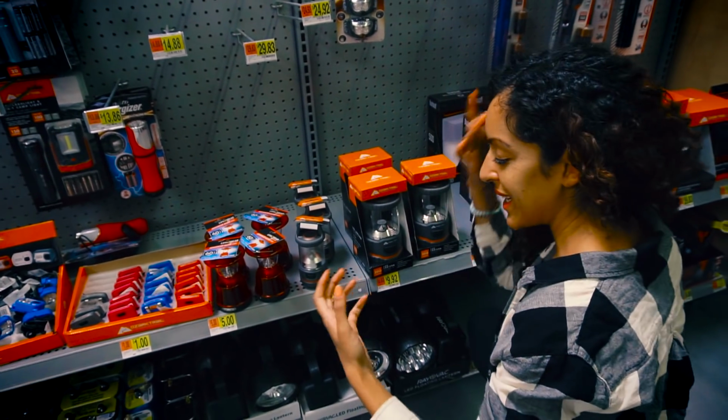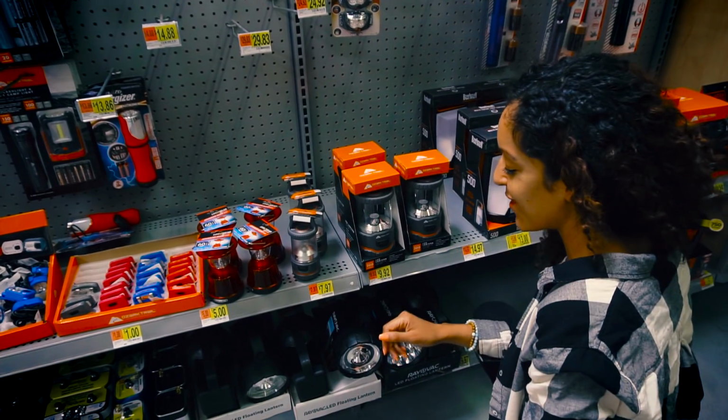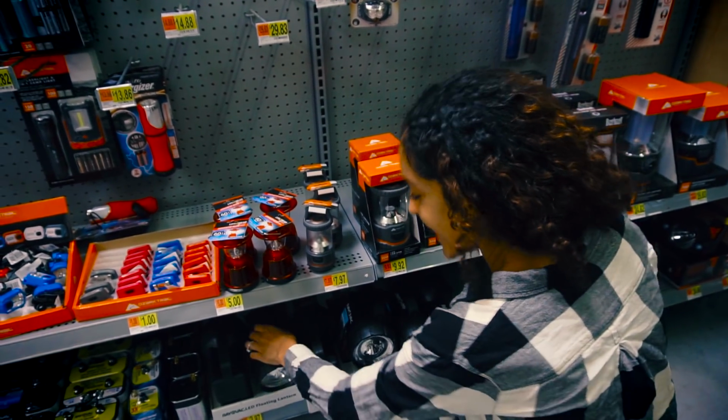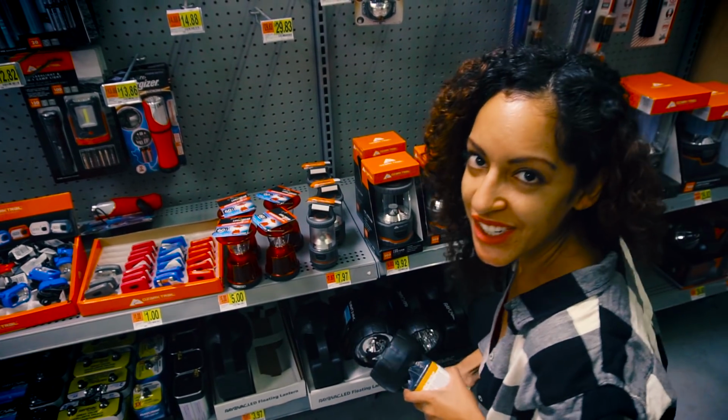Yeah, we're just trying to figure out what we need. We've literally never been camping before in our lives, so we don't know what we're doing, but we're just winging it. It's gonna be an adventure.